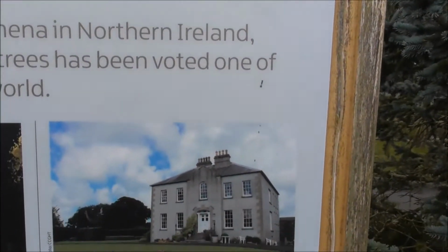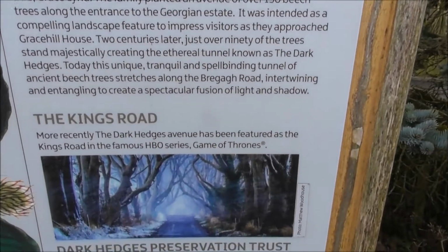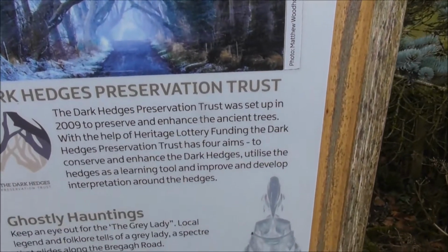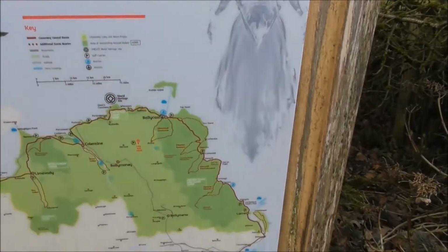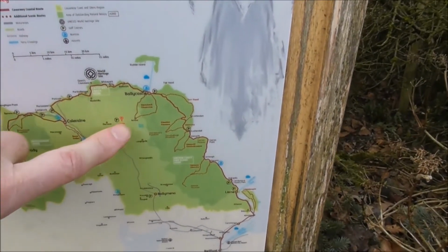And close by here is Gracehill House. And then we've got the Dark Hedges with the King's Road out of Game of Thrones. And there's supposed to be ghosts around here. So there's where we are there.